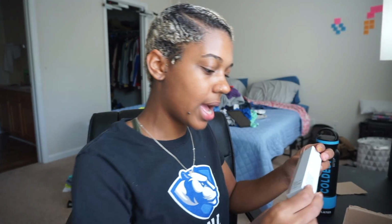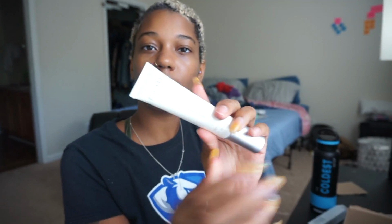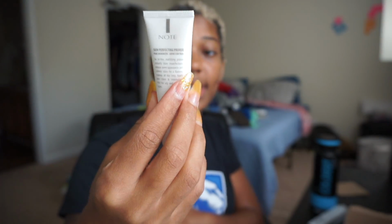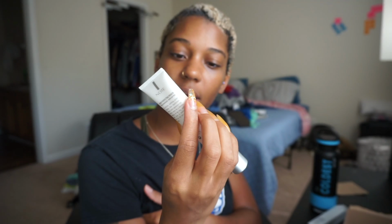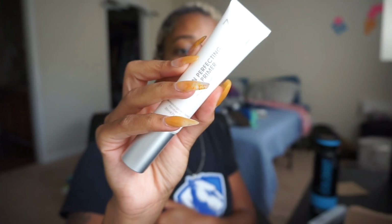The next thing I got was a skin perfecting primer because, you know, we all need primer. And this is what the primer is in. This is a pretty good size primer too. It is a pore minimizer and it does control shine. So when it's time to try these, we will see.